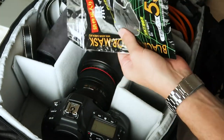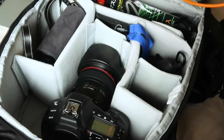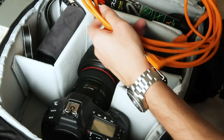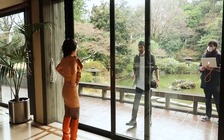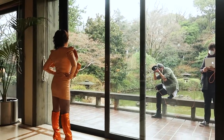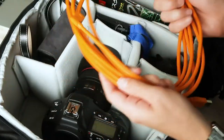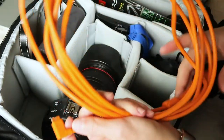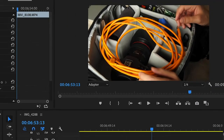More mask, of course. And the last thing I want to show you guys is this tethering cable, which I use a lot, especially in studio or on location with the team, with the clients. The reason is simply that your client wants to see the photos while you are shooting. So the best way to do that is to shoot tethered. So basically what you're gonna do is you're gonna plug this to your camera and the other USB port on your laptop. You open a software, Capture One.